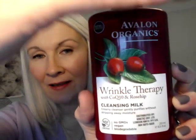So I'm going to start off with some skincare, and this is the Avalon Organics. You've heard me speak about Avalon Organics. This is the Avalon Organics Wrinkle Therapy with CoQ10 and Rosehip Cleansing Milk, and that's it there. Sorry about the shadow on it. This is a lovely cleanser. Now I don't know if you can see how much I've used there. I'm down to about here. So it's a really nice cleanser.